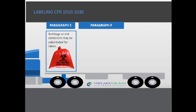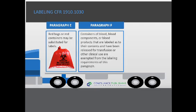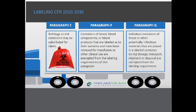Paragraph F states, containers of blood, blood components, or blood products that are labeled as to their contents and have been released for transfusion or other clinical use are exempted from the labeling requirements of this paragraph. Paragraph G states, individual containers of blood or other potentially infectious materials that are placed in a labeled container during storage, transport, shipment, or disposal are exempted from the labeling requirement.